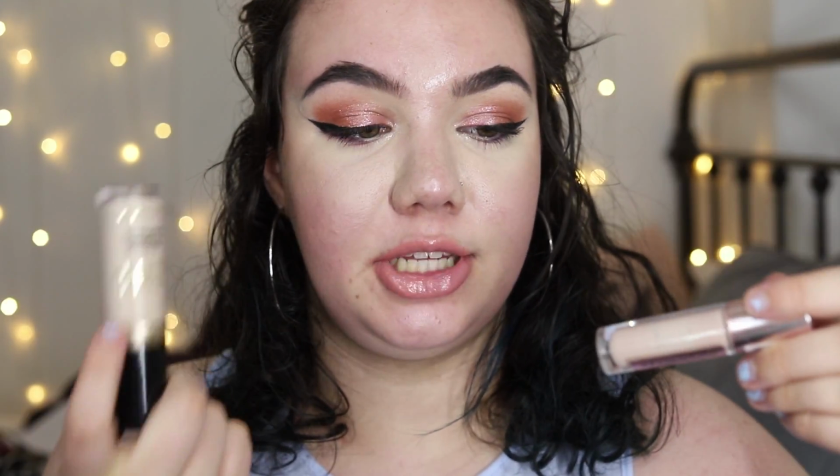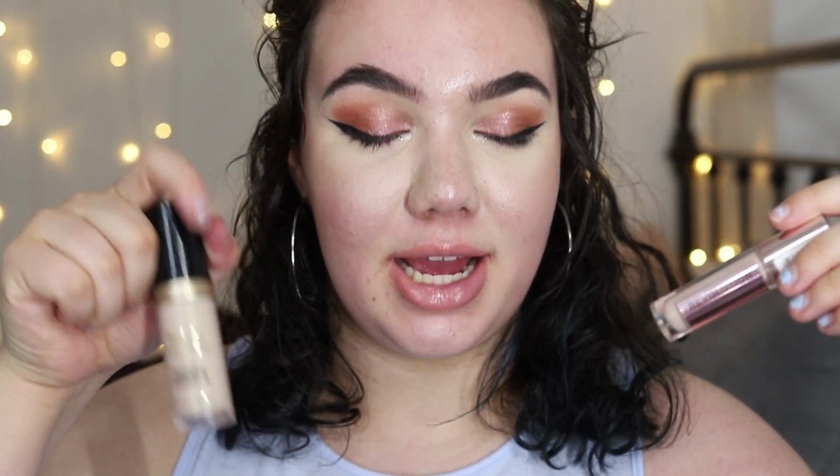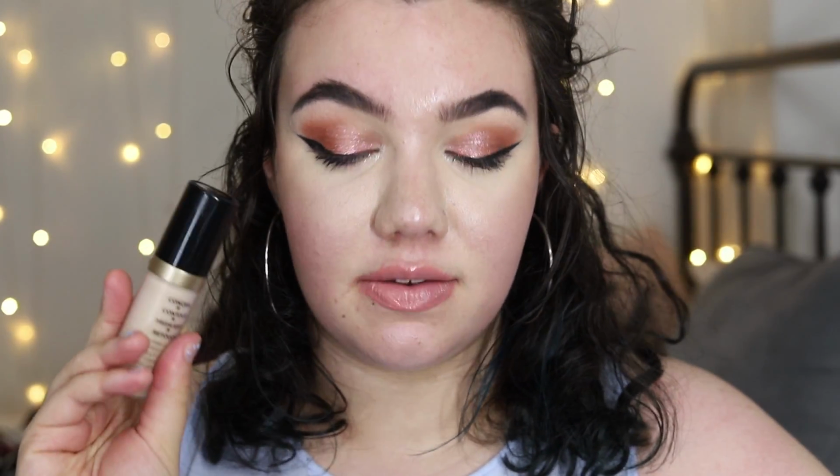If you do the math, the same amount of Makeup Revolution Conceal and Define Concealer that is in the Too Faced Born This Way Super Coverage Concealer would actually cost a little bit more than this concealer. It would come out to about $35 or $32. So you actually are getting such a good deal out of this concealer if the formula works for you.